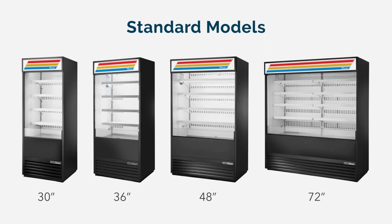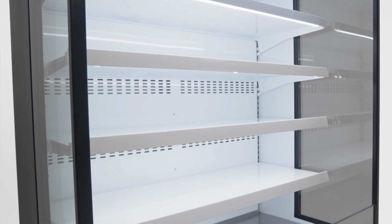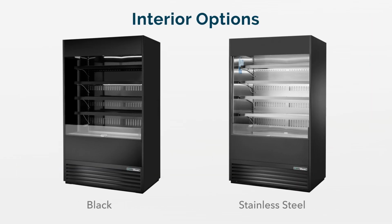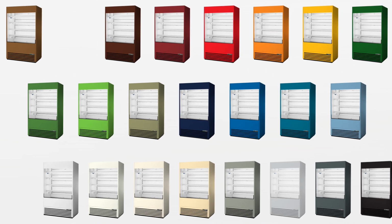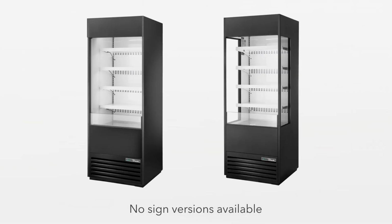Standard models feature solid exteriors, while GS models feature partial glass sides for maximum product visibility. Units come standard with black powder-coated rolled steel exteriors and white aluminum interiors with stainless steel floor and deck pans. White and stainless steel exteriors and black or stainless interiors are also available. For a bold and unique look, cabinets can be powder-coated in additional custom colors and outfitted with numerous sign options. No sign versions are also available.